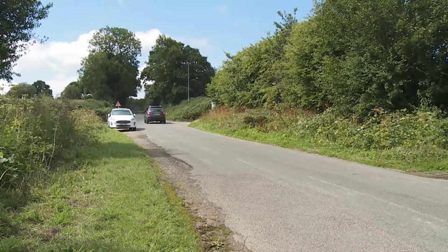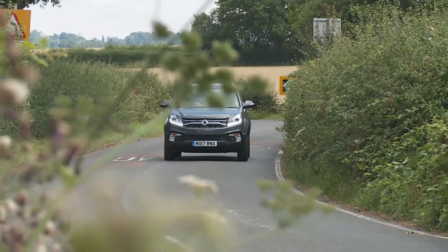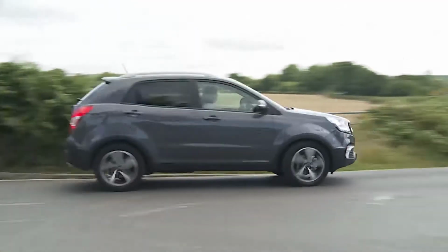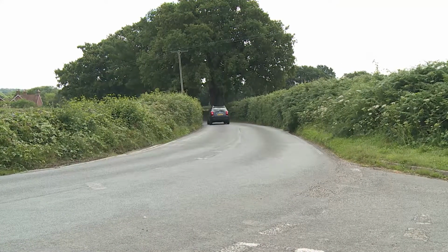All of this is pretty important because the Korando is one of the few models in this segment that the majority of buyers prefer to order with four-wheel drive. Its tarmac performance still remains crucial though, especially if you're one of those who would really prefer the greater efficiency of the two-wheel drive version. So how does it perform on a paved surface?